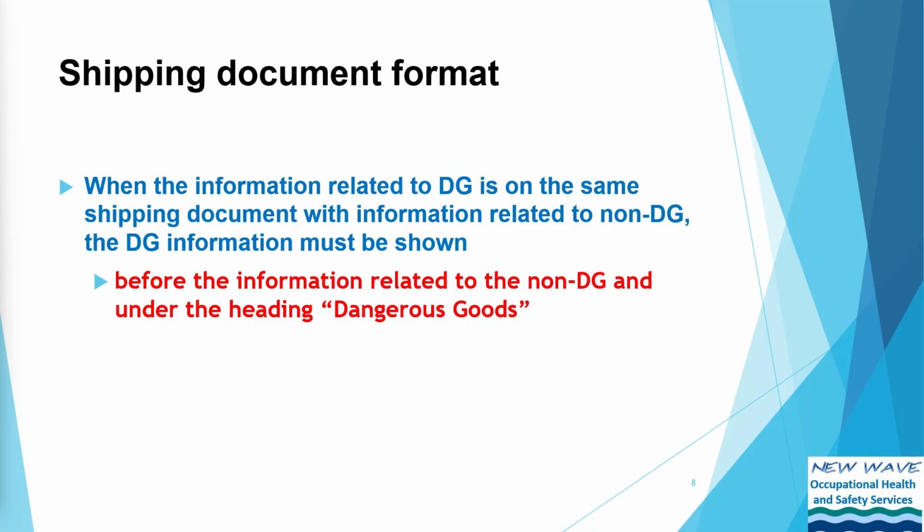As I mentioned, there's no set format for a shipping document. However, there are rules. The first rule applies when you're shipping dangerous and non-dangerous goods in the same consignment. In this case, you can simply make 2 shipping documents, one for dangerous goods and one for the other goods. Or you can put information for both on one document. In this case, there are rules, so you must highlight the dangerous goods in one of 3 ways. First, you can put the dangerous goods before the information related to the non-dangerous goods and under the heading Dangerous Goods.